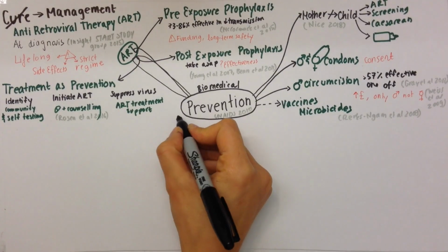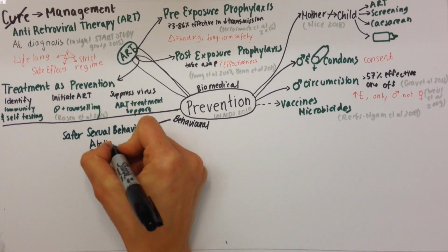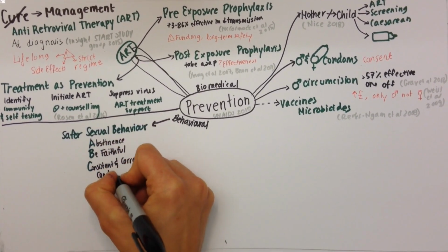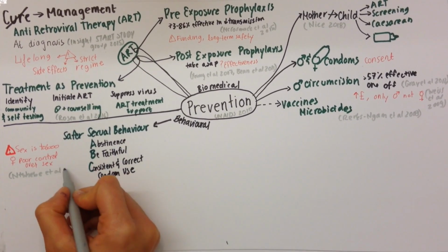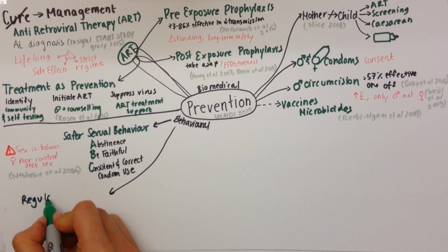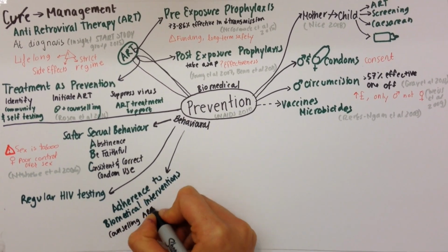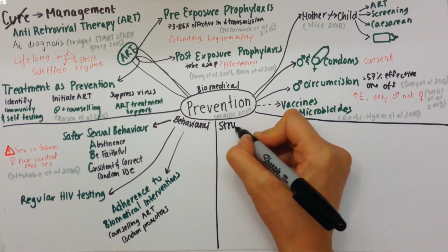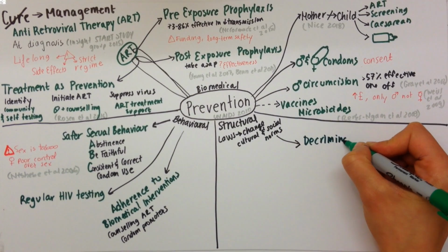Another way to approach prevention is through encouraging behavior change. Safer sexual behavior has been promoted with the ABC campaign, but is proven ineffective as in many countries, sex is a taboo subject and women have poor control over sex. Other ways to influence behavior change has been through encouraging regular HIV testing and adherence to biomedical interventions. Lastly, structural changes in laws can promote change in cultural and social norms, such as HIV stigma.